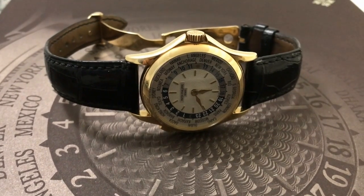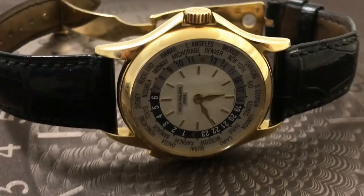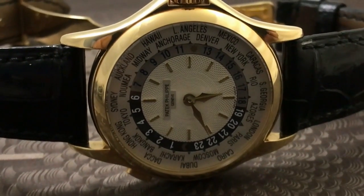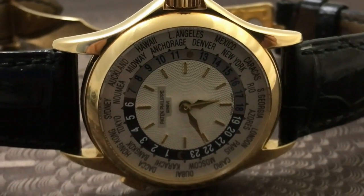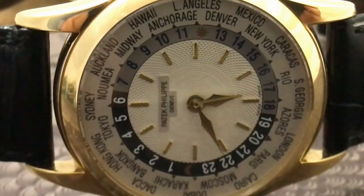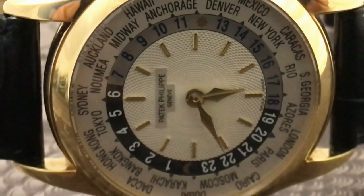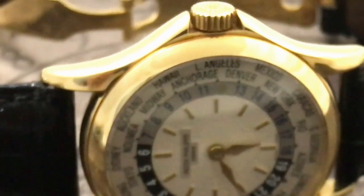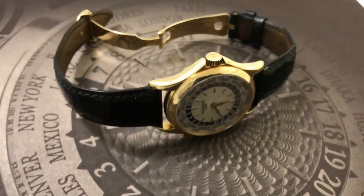Hello fuckers, Archibald Chesterfield III, and today I'm taking a look at the Patek Philippe 5110. This is the 5110J for yellow gold. This particular piece here belongs to Archibald Chesterfield III. Now let's take a look at this superb piece and see what we think of it.